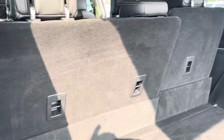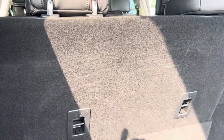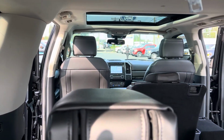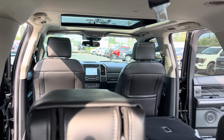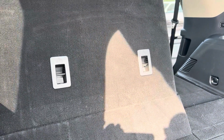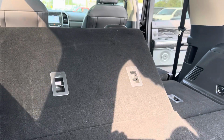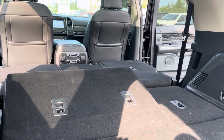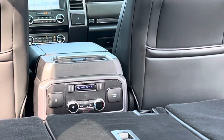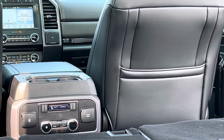And let me show you the third row here again. Pop them down. See how it just drops them? And then the middle. You probably know what you're looking at anyways. I mean, we've been shopping Platinum Expeditions. You're well aware how cool they are. Does have the rear climate control. You do have your rear audio controls as well, speed charge ports, AC 110 inverter.